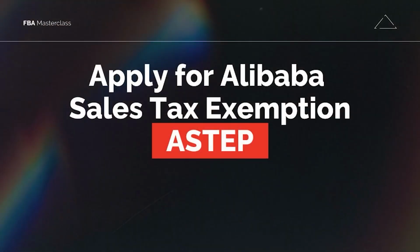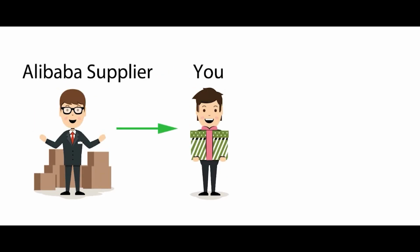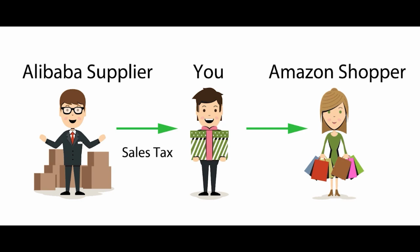This video will talk about how you can apply for Alibaba sales tax exemption, also known as A-step. When you buy something, you're most likely required to pay sales tax. But if you're buying something for resale, then the sales tax is paid by the end user.